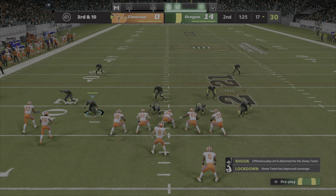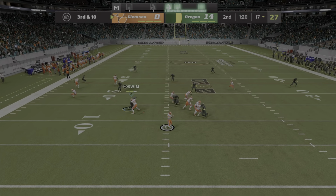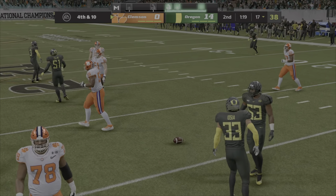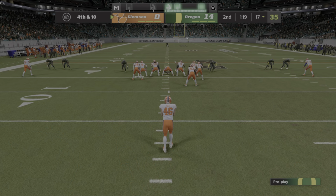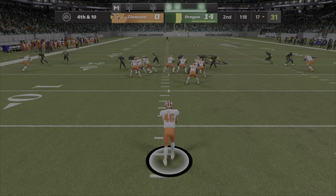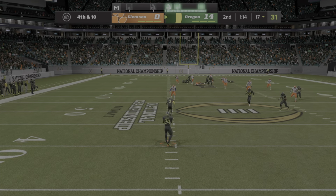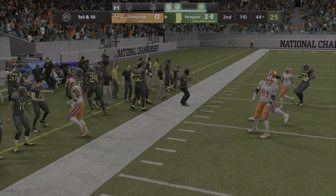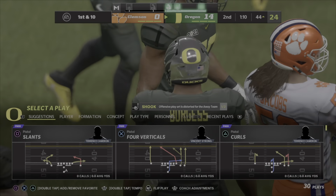Now 3rd down. Now Taylor. And this is going to be incomplete. The passing game not in sync here early. And now it's 4th down. The Clemson punter out there now, standing just outside his own goal line. He'll take it at the 42. And he gets us to the other side of midfield across the 45 before going out. That was a bad punt.